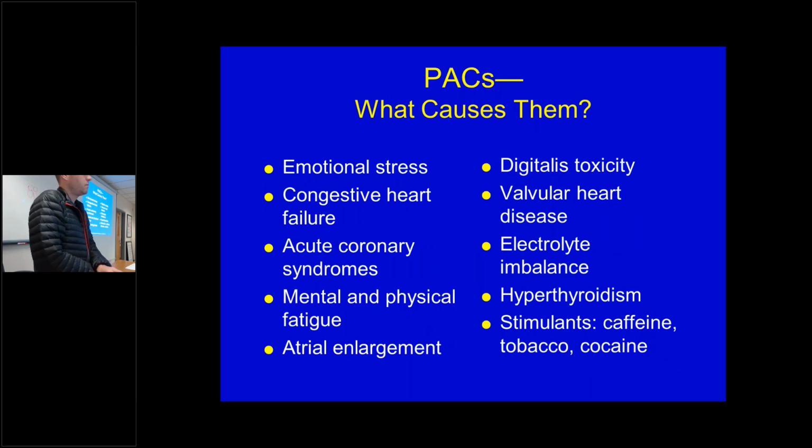So what causes them? Emotional stress can cause PACs. I actually see patients all the time, and it's hard to explain that to a patient, especially somebody that comes in with a lot of anxiety. I know something's going on. I'm feeling palpitations. And, well, are they stressed because they're feeling a lot of palpitations? Or are they having palpitations because they're stressed? I don't know. So I'll do various tests on a patient, and if it all comes out normal, like, well, this might be anxiety, and patients don't like to hear that, right? It's not in my head. But it might be. The mind can control the body.